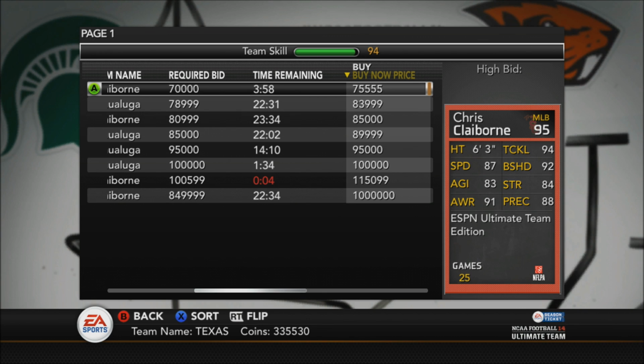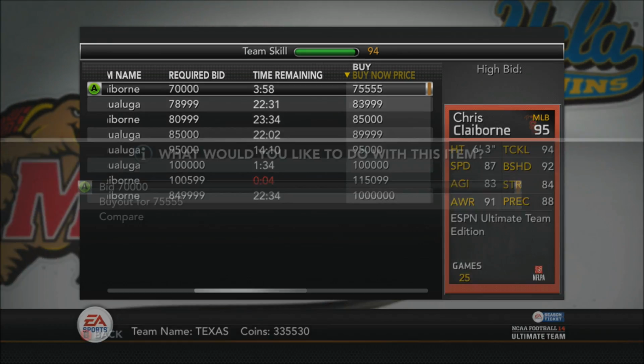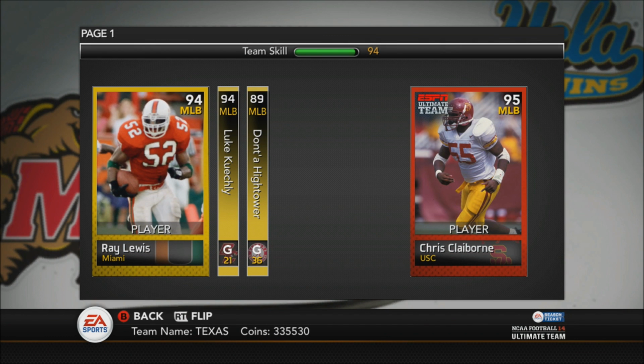The card's only going for 75,000 coins, which is pretty low considering that it's a brand new card, and these brand new cards generally go for a lot. But my guess is he might be one of the cards getting pulled a lot. So if you guys want a middle linebacker, you might be able to get this card probably around 30 or 40K in the next upcoming days. So just be patient on it.